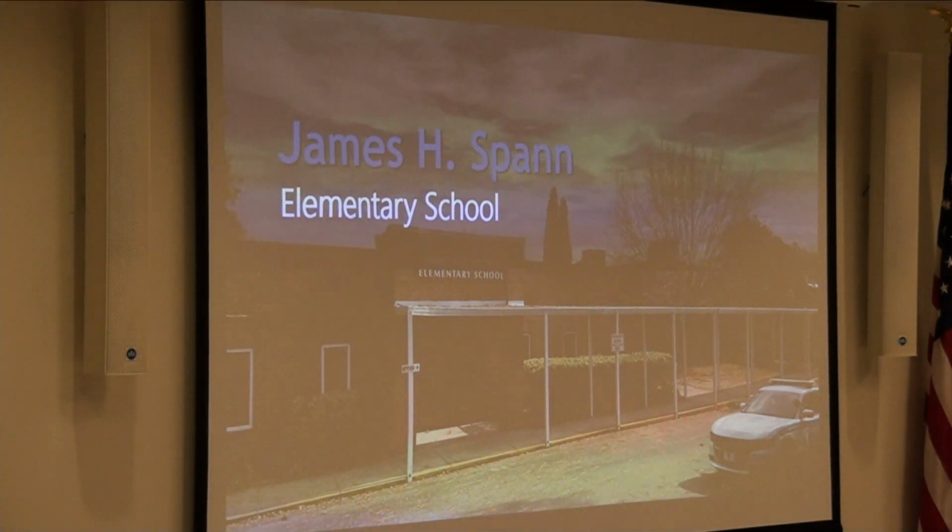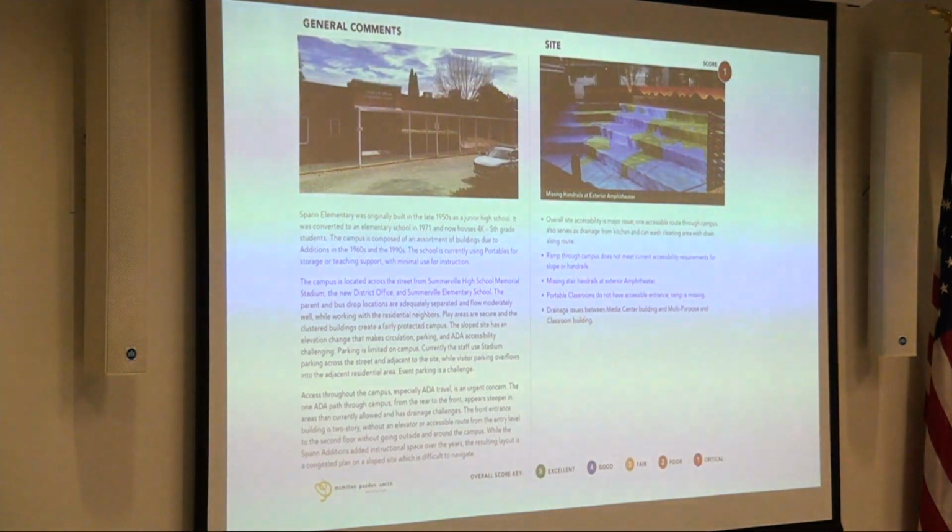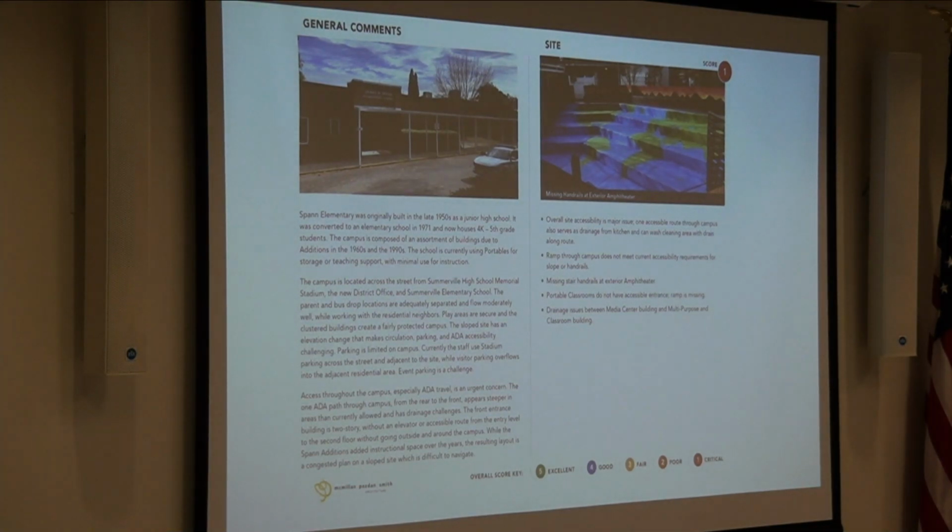So SPAN, I'll just mention SPAN. SPAN is another school that shares the campus, as Dr. Pai was saying, with the Somerville Stadium, the district office, the future district office, and Somerville Elementary. And the growth at SPAN is similar to Somerville. It's staying stable or slightly declining, so it has capacity. There are only a couple of classrooms, I think, that are used in the portable, so it's less a question of that, and more a question at this particular school of accessibility.